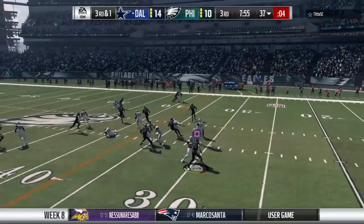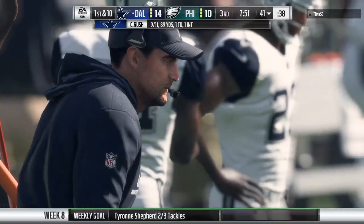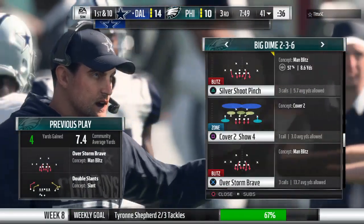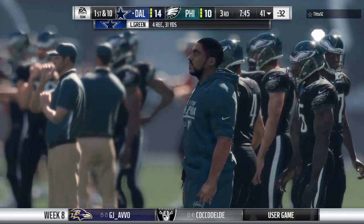From the gun, rush, and able to find Green. And he will have first down yardage as he's brought down at the 41. A gain of 4 that time as the drive continues.